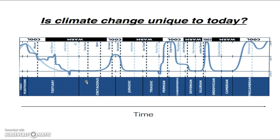The Earth emerged, going over to this part of the scale, from a period of glaciation around 8,000 years ago, and the Earth has been warming ever since.